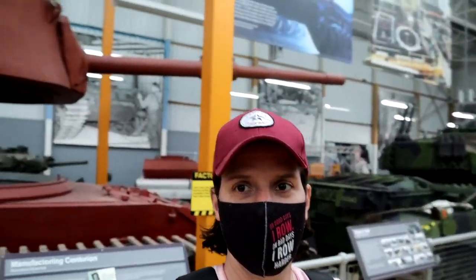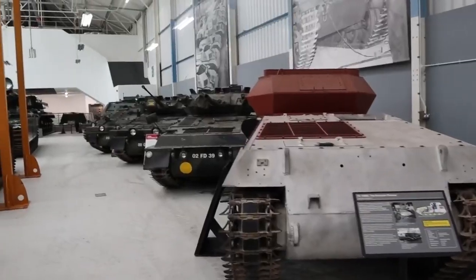Amazing, amazing. This part of the museum is literally the factory. Look at it. You can see them building the tanks and showing you how they used to be. Look, that is so cool, man. Listen, if you live in the UK, come to this museum. It's amazing. It's a really cool museum. Please come.